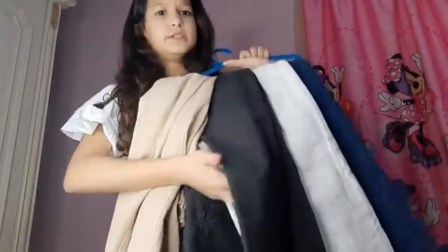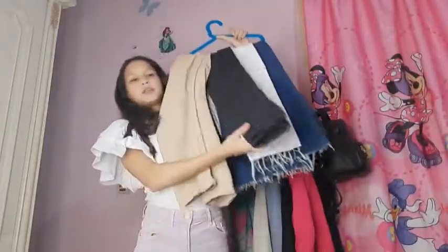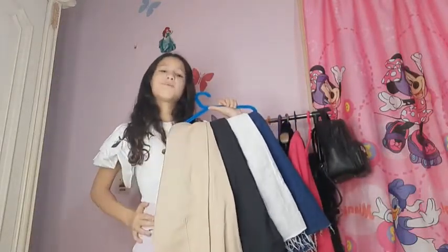But like yeah. And then I've got this straight leg black one, and that's just a really basic one. It does not have anything in it, just a basic black straight leg jeans. You will notice that I don't wear this a lot because I just don't like the fit on me, but I got it anyway, so I have to deal with that as well.